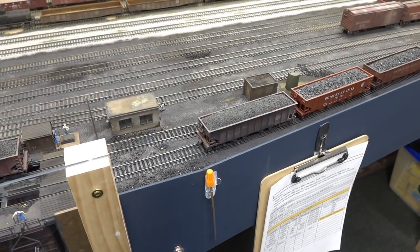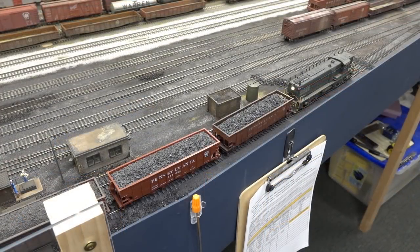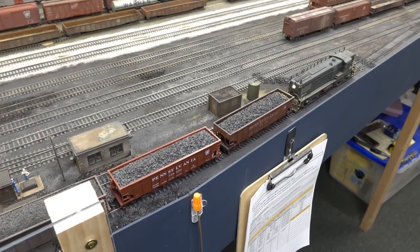Oh, I got dirty track. See? See what happens when you do things live? All right, got him back here. Had to give him a little nudge.